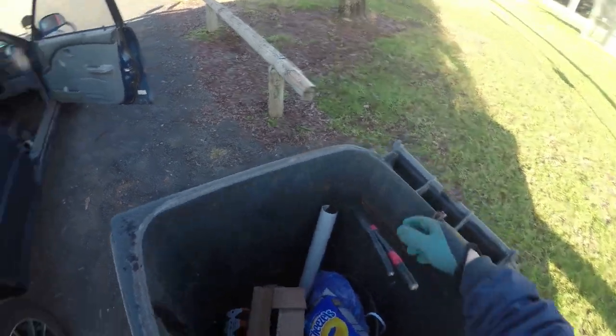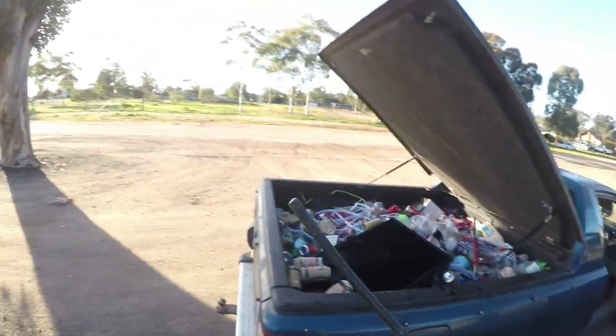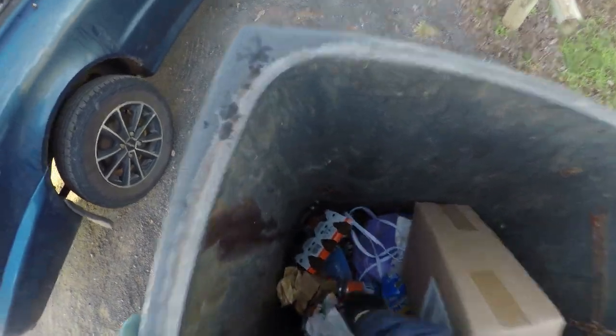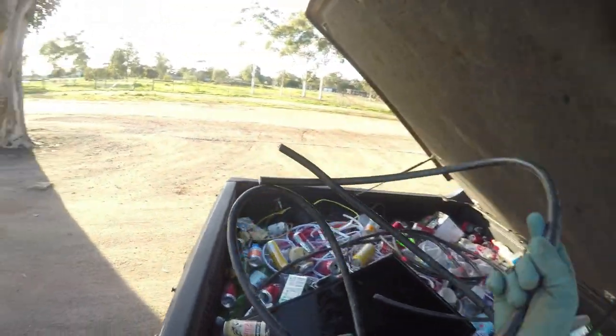Oh my god. I will take that. Leave that behind, but I will take that stuff. Damn. It must be the day for copper. Oh yeah, we'll take that. We'll definitely take that. Oh yeah. That one's been stripped out. Yep. We've got some cans in here too. Another piece down there. God damn. That's some good stuff, that. We will be taking that home.